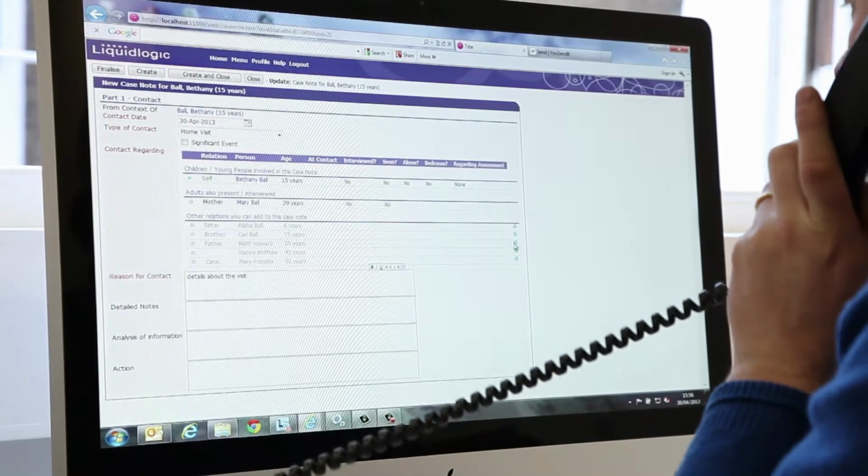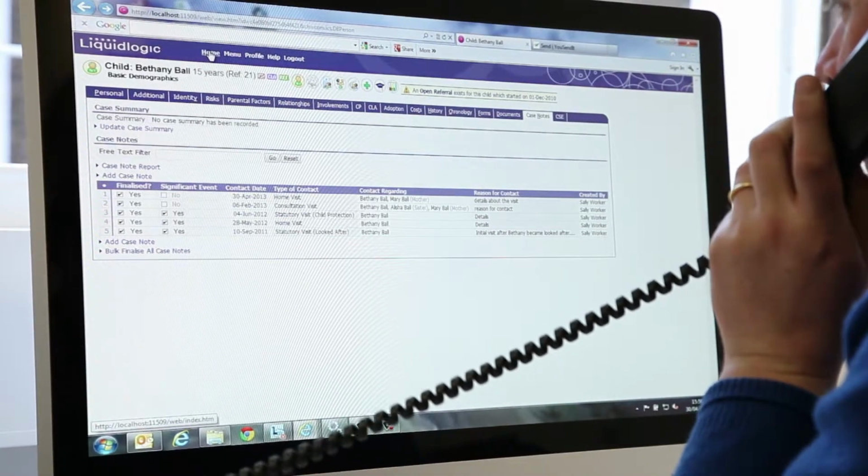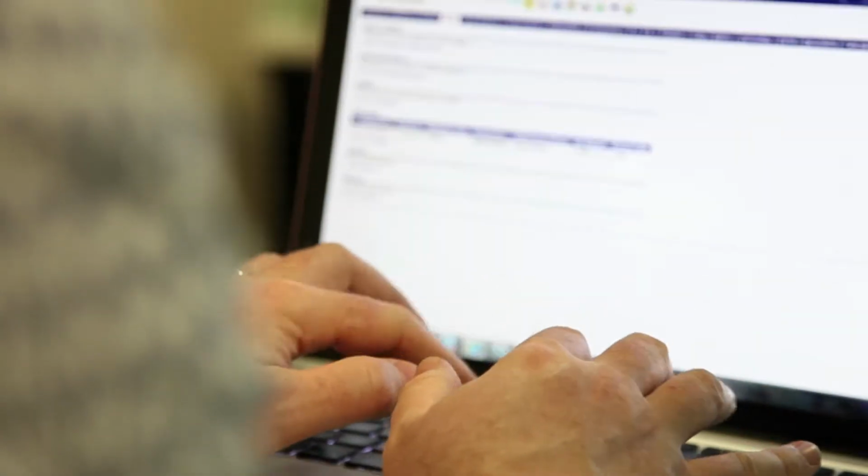Well, you're talking to a bit of a dinosaur, so this is the first computer system that I've ever used to inform my social work practice. One of the things I would say is that people that have come in from other agencies who've used different systems have always said that they've felt that Liquidlogic was one of the easier ones to get to know. So these are people who have had experience with other systems. Easy to navigate through it, really, compared to the other system that I did use. The tabs across the top of the screen are really useful and it's quite self-explanatory. I would say it's very user-friendly.